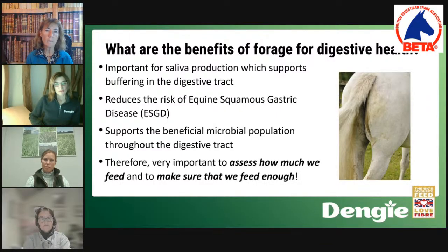It's also fibre that feeds all the beneficial bugs that live within the digestive system. And again, we're understanding much more about how those bugs have important roles and functions for other things like health, behaviour, well-being, etc. So it's really important we keep a healthy population of bugs. It's much harder to define what a healthy population of bugs actually is, because it's something that's very individual to a horse. But the basic principle is the more fibre-based feeds you give, the more beneficial good bugs you're likely to have in the digestive system.